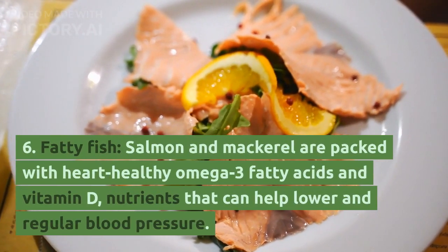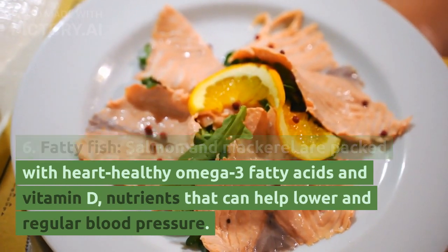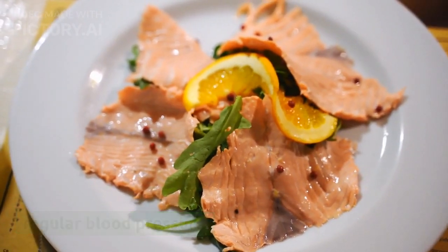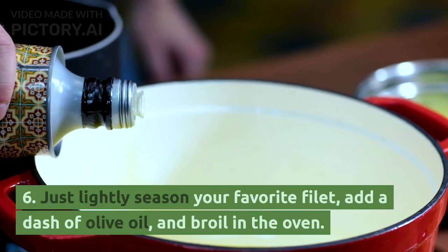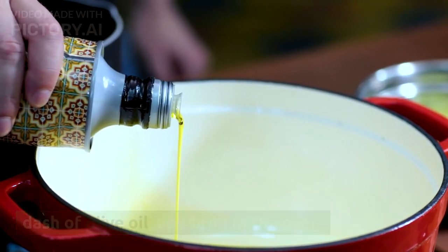6. Fatty fish. Salmon and mackerel are packed with heart-healthy omega-3 fatty acids and vitamin D, nutrients that can help lower and regulate blood pressure. Just lightly season your favorite fillet, add a dash of olive oil, and broil in the oven.